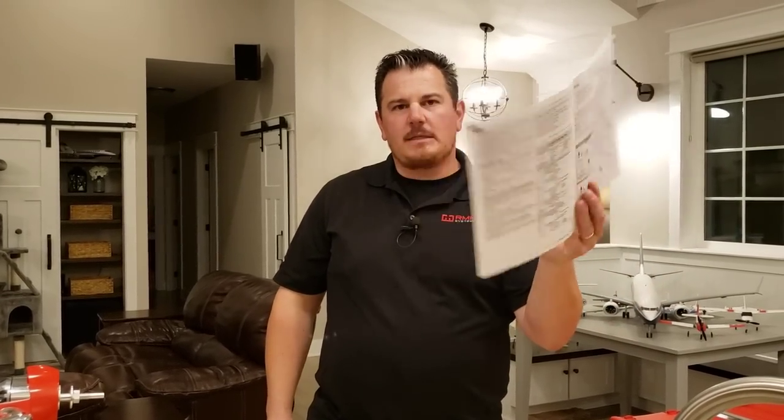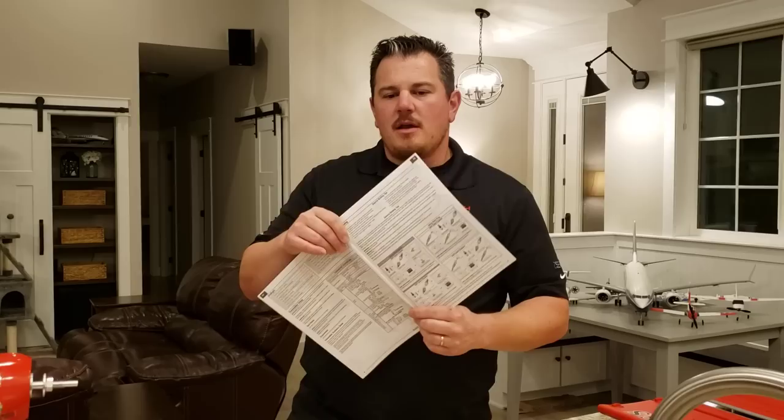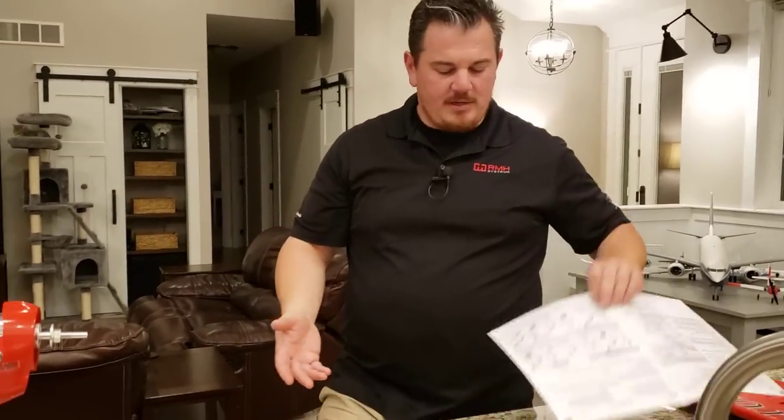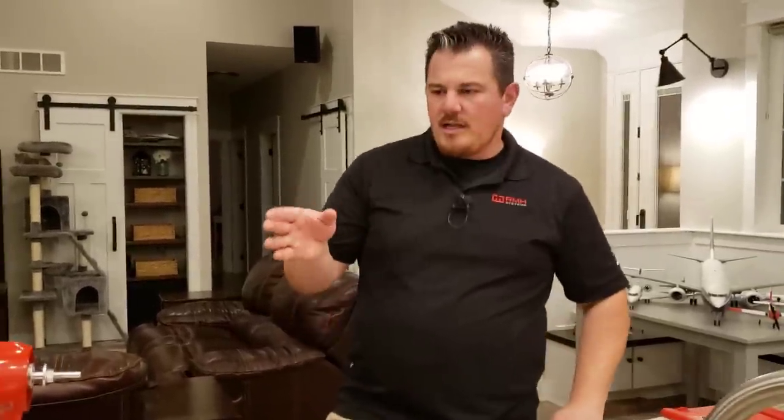So we printed off our manual. As prescribed by Horizon, the manual had a lot of different things that weren't quite right. So if you get an early delivery, then you're gonna wanna print the manual. Okay, so we printed actually two, just because that's easier for us while we're filming. And our first step is we are going to get ready to set up.